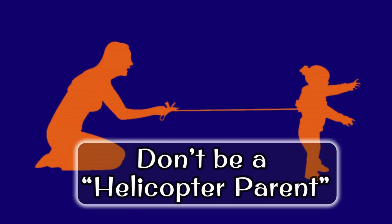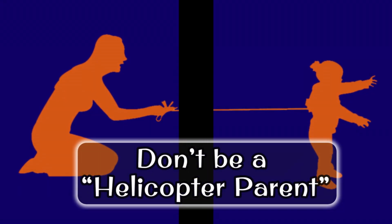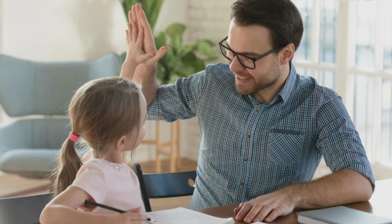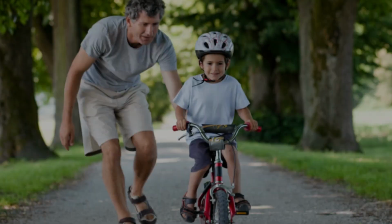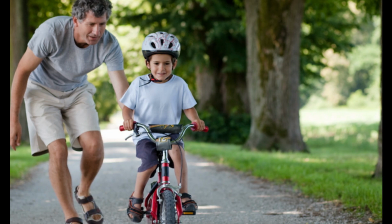Our first point is, don't be a helicopter parent. Give your child some space. Whatever age your kids are, allow them to make mistakes and teach them how to move forward.